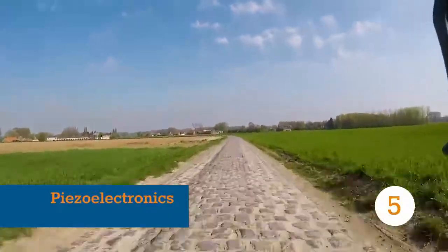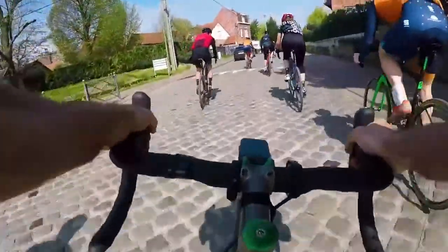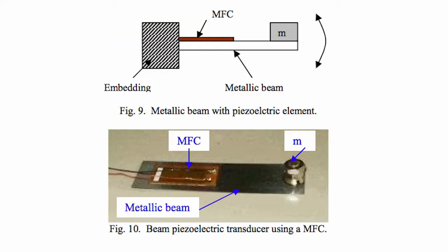Piezoelectric materials generate a voltage when they are subject to mechanical stress, and this phenomenon can be exploited in some interesting ways. Way back in 2008, researchers at a French university were able to demonstrate that a piezoelectric generator could be used to produce a few milliwatts of power, theoretically enough to power a small LED light.